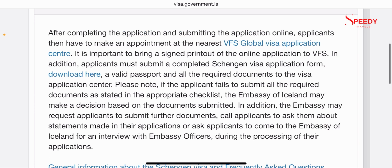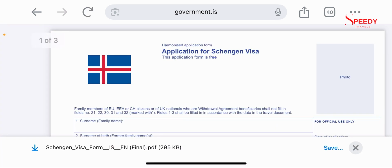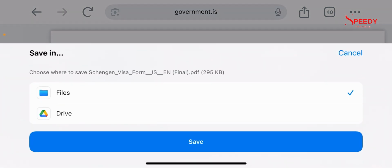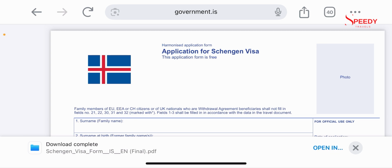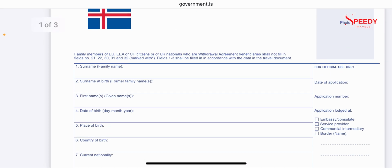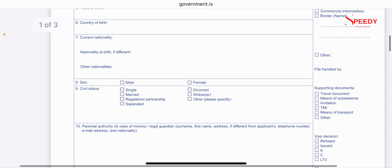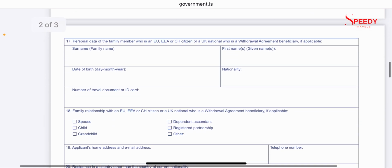So let's go ahead and download the application form. Okay, save. As you can see, this is Iceland's flag. This place on the right is where you will put your photo. Then you fill out this information: surname, surname at birth, first name, date of birth, place of birth, country of birth. You put all of these details, guys. Just put your personal information.